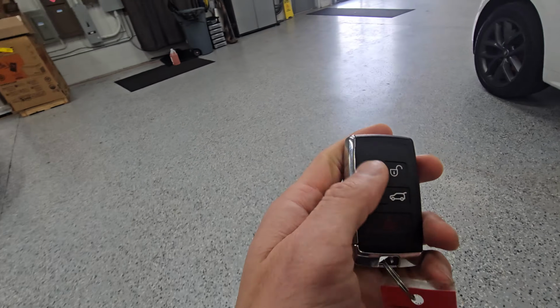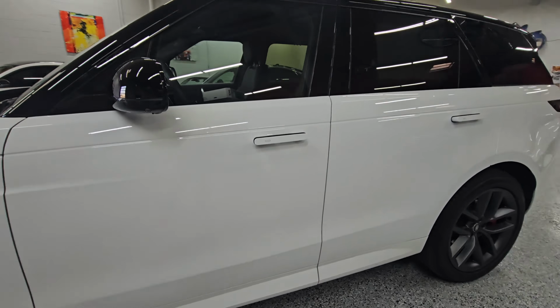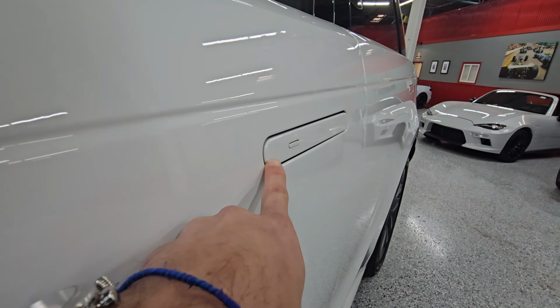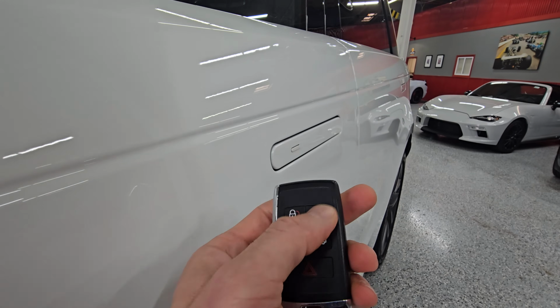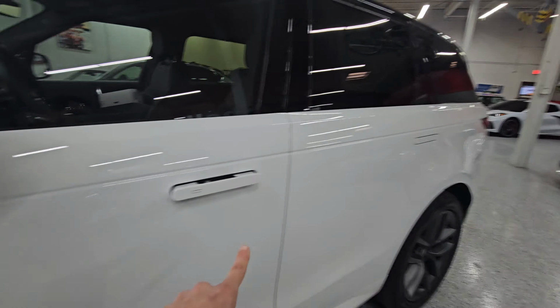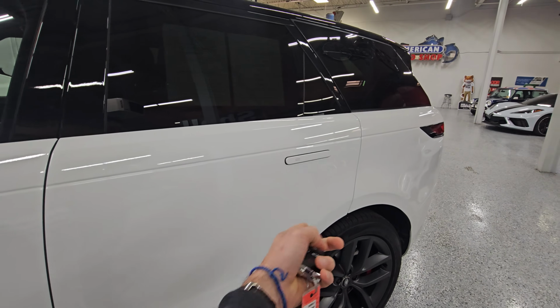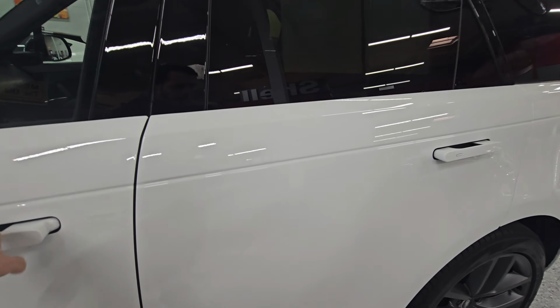I believe there is two of them. But the cool thing about it is, if you go ahead and lock, it's really cool how Land Rover does that. You can see it hides the door handles. Now, if we press it one time, you notice that for security reasons, it's only going to open up the driver's door. You press the button again, and you'll notice that all the doors do unlock.